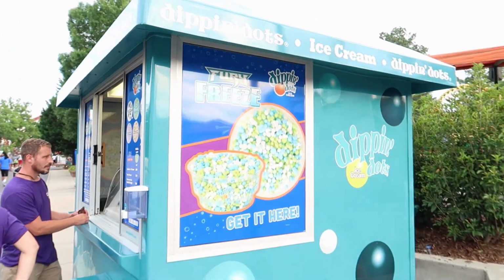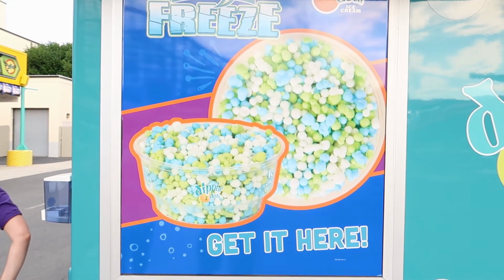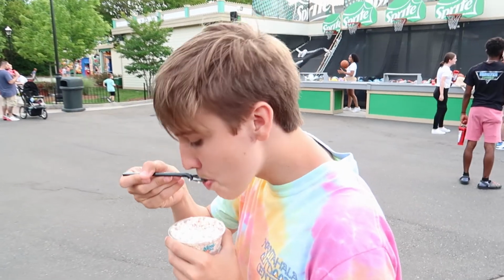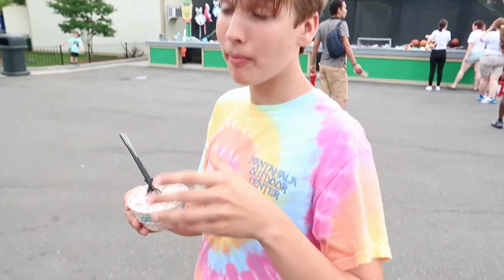Ooh, here's a booth right here, and look, they got Fury Freeze. Ooh, that looks pretty good. Might try that. All right, well, Caden's lame. He's decided to get banana split, which I must admit is the best flavor, but. I mean, I thought you were going to get 2 cups, 1 banana split and 1 Fury Freeze. Nah, I'm not that hungry. I'm saving my appetite for a big old Chipotle burrito.